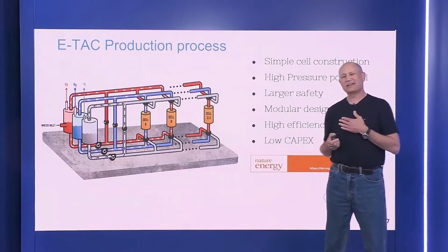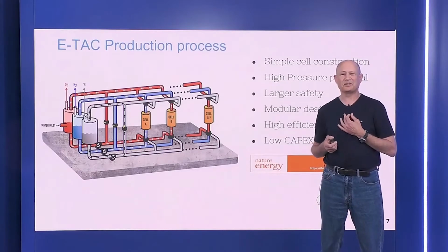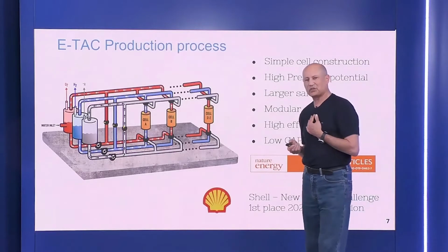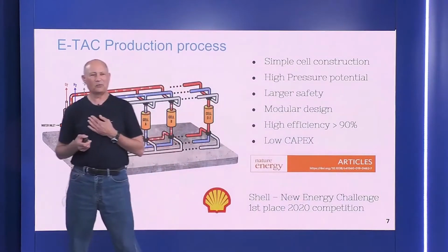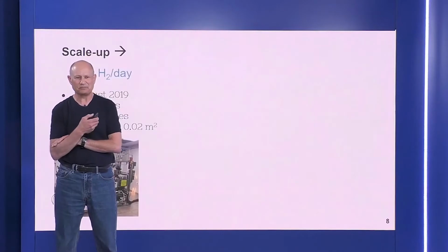Okay, so this work was published in Nature Energy about 2 years ago. And in addition, we entered it into the Shell New Energy Challenge competition. This happened last year. And we won. Okay, we took first place in this competition.